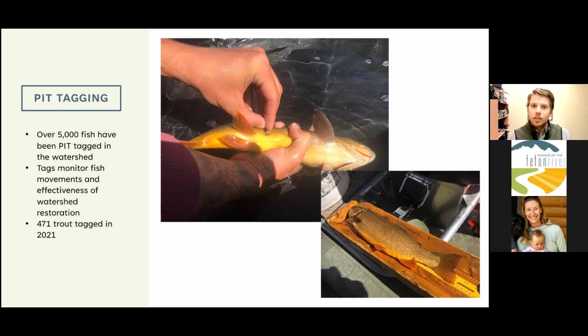And it's mostly used for detecting spawning fish moving into tributary streams, or maybe non-native fish that we don't want in some of these tributary streams. So it really informs us on that spawning timing and gives us a lot of other life history data. We've tagged over 5,000 fish throughout the effort, and just last year we tagged 471 fish. Most of the tags that we put out into the watershed and into these fish are during the Idaho Fish and Game population estimate surveys. We assist Idaho Fish and Game with these surveys, acting as a volunteer boat where we collect a lot of data on behalf of them and pass it back to them for their population analyses.